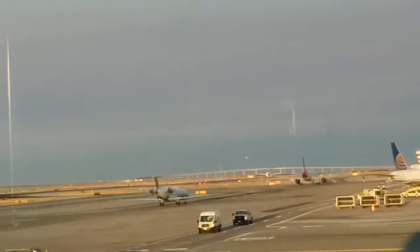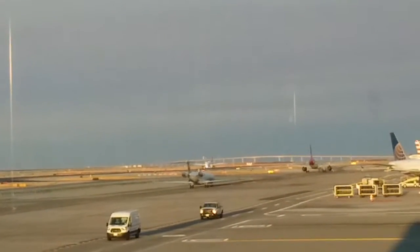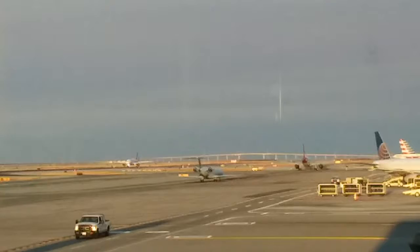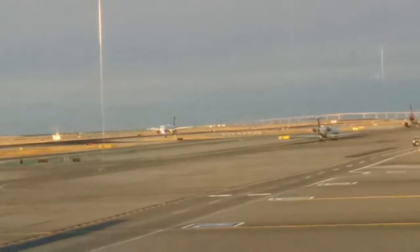And you see how the other one's landing on the other runway? Right, you've got left and right runway. When the air traffic is very busy, you may need to occupy both runways for landing.